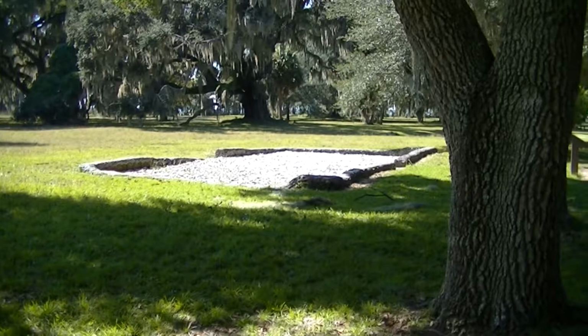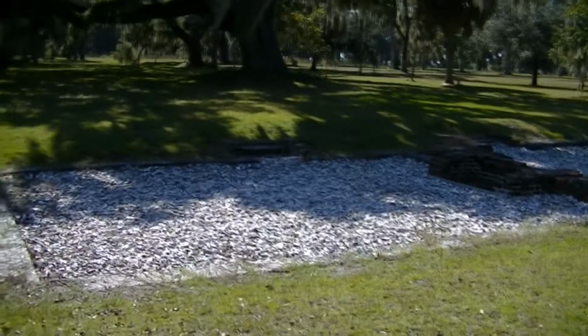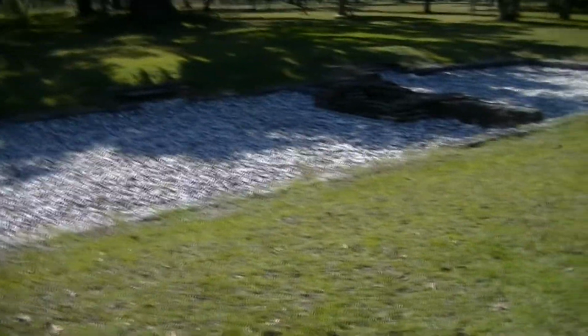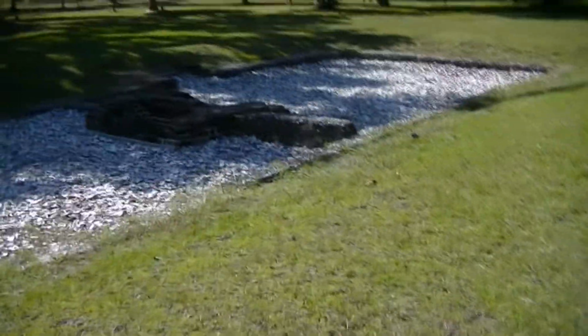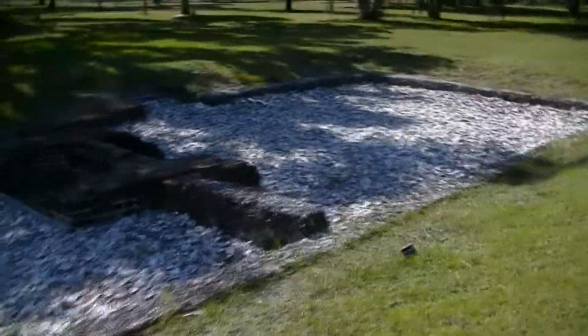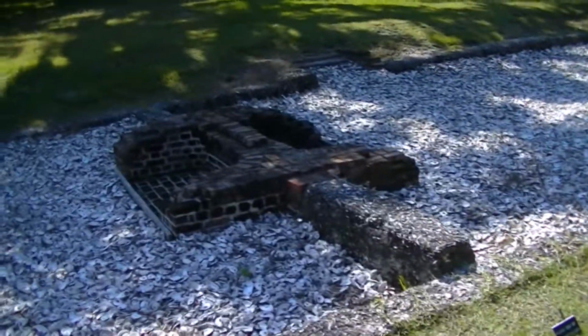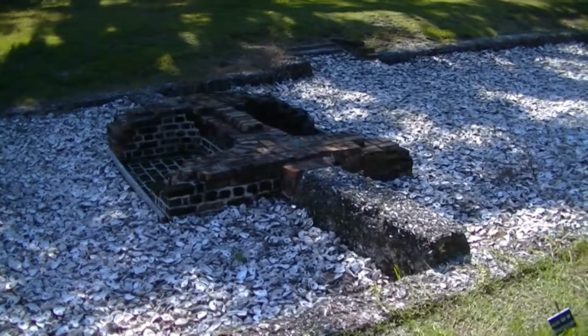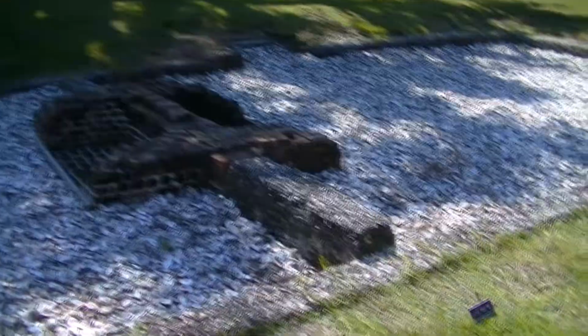Tabby is a construction material. It's like concrete. It's made of oyster shells, lime, sand, and water. And this tabby was poured in 1 foot layers. Now you can see that the only thing left in the walls of these houses here, this was a duplex, is the oyster shells, and everything else kind of just disintegrated. That and the brick, the fireplaces, the steps, and things like that are the only real artifacts that you find.